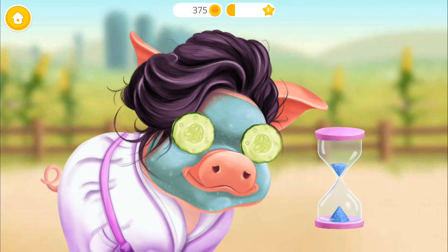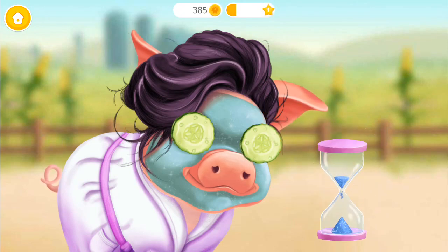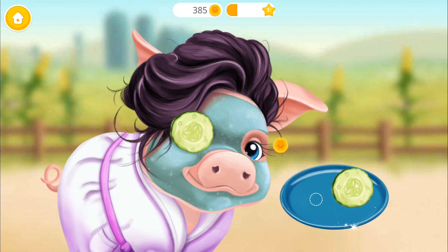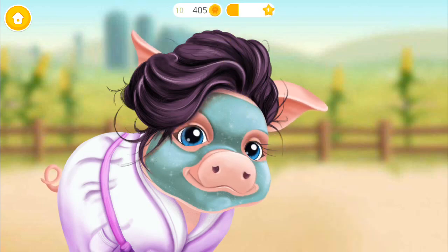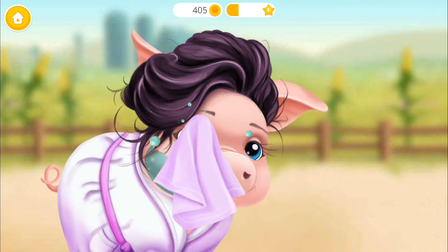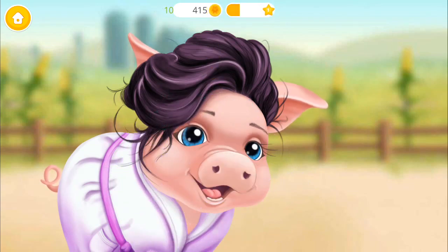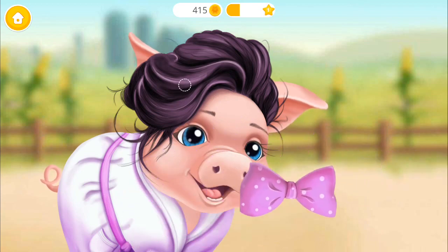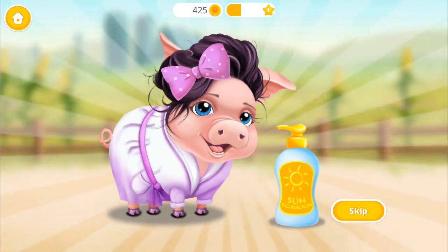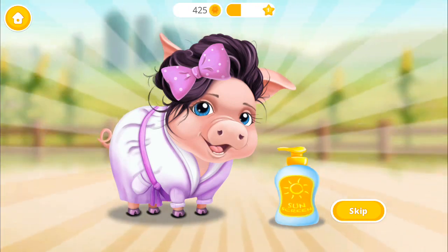Flip the clock. For a few minutes. Now, remove the slices. Clean her face, please. Almost done. Pigsley's skin looks great. She will use sunscreen next time.